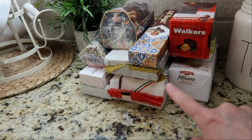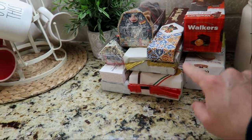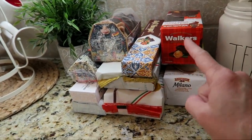Here's our stash of cookies, and I just had to defend them from one of my kids because they're trying to eat our tea cookies. The rule is they're not allowed to eat the tea cookies until we've opened them and at least tried them for tea one time.